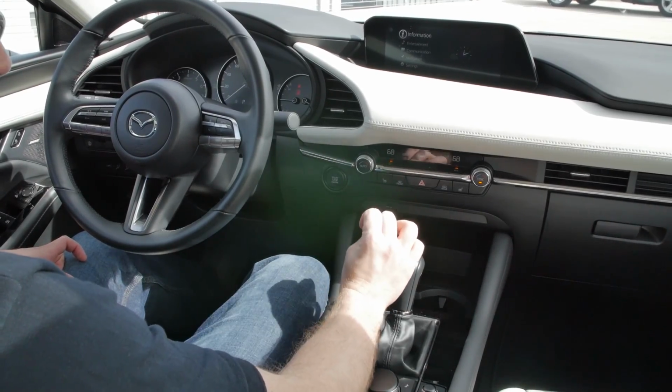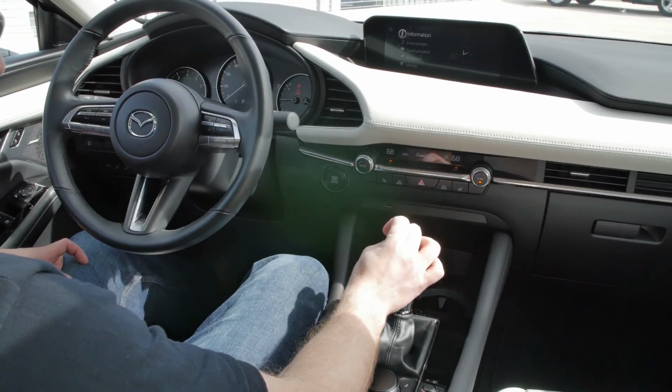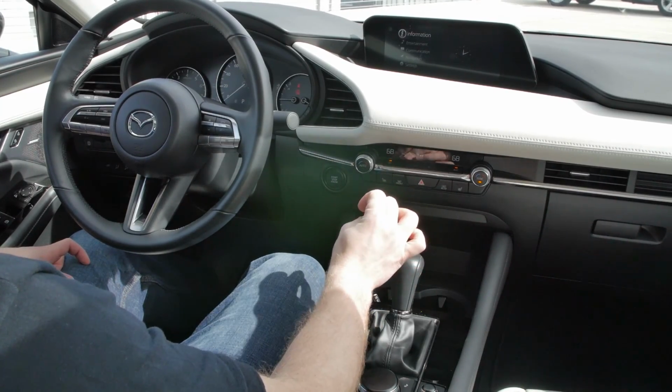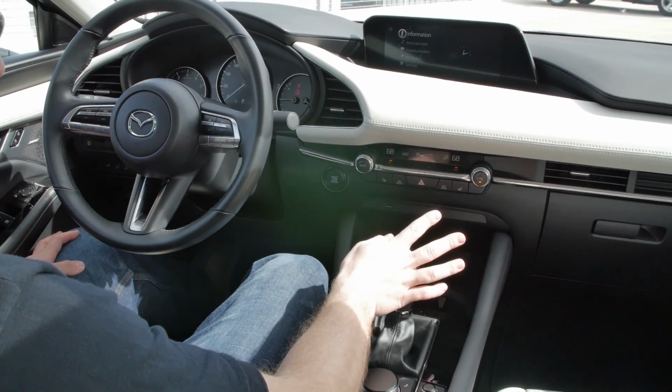Now, the premium all-wheel drive tester that we have here starts at $27,900. That's for all-wheel drive sedan premium. The hatchback is a little bit more. You can get a Mazda 3 sedan starting at just $21,500. The hatchback starts at $23,700. No matter which trim level you get, all-wheel drive is $1,400.